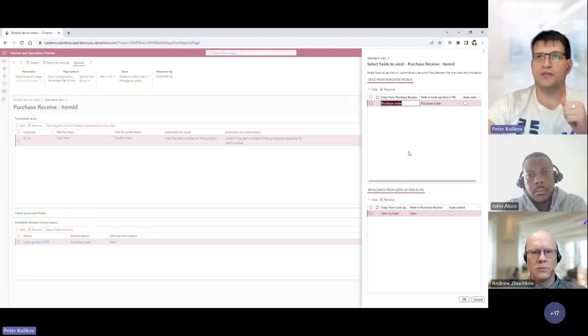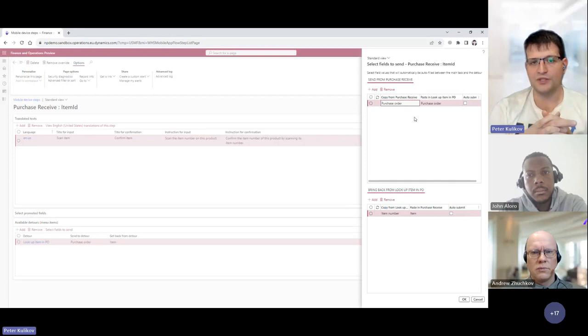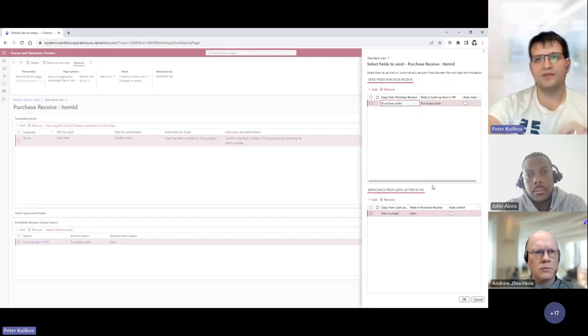As you may notice, here we have incoming information too, because we need to know the exact purchase order to find the list of items from. That means that our purchase receiving process will send a purchase order number from the purchase receiving, and as a result, as the outcome information, it will be, of course, item number here on the bottom tab of this form.